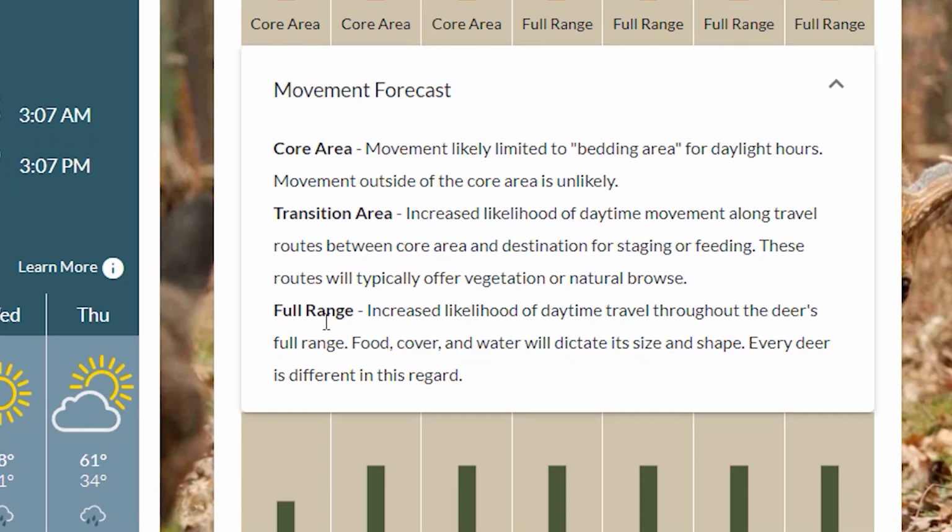And if you're hunting in more of your pinch point type areas, you might not catch that movement. Now let's jump to full range. Increased likelihood of daytime travel throughout the deer's full range. Food, cover, water will dictate size and shape. Every deer is different in this regard.